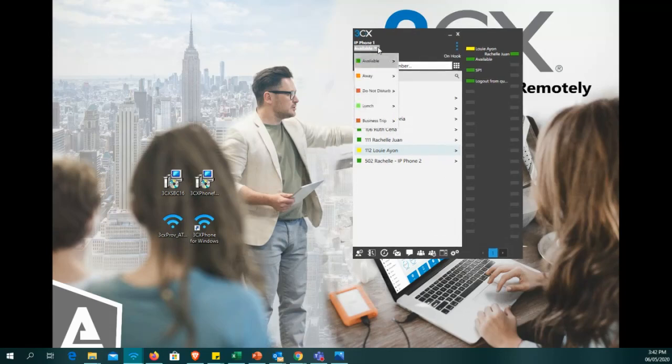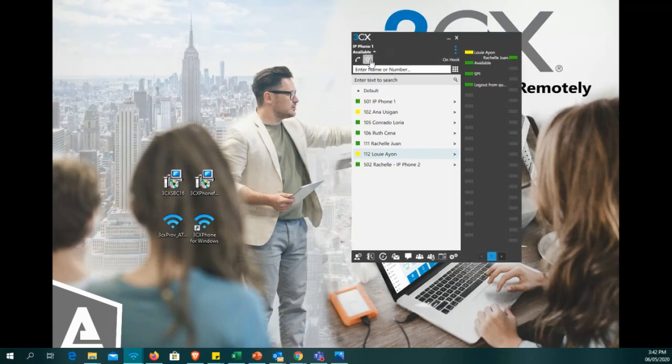So what else can we do from here? You can also set your status from here: available, away, do not disturb. So things like that. And you can use soft phone. And this queue again, it will allow you to log out from all of your queues connected.